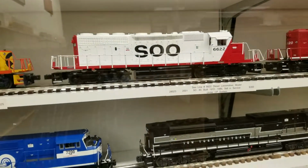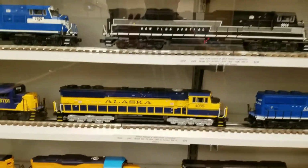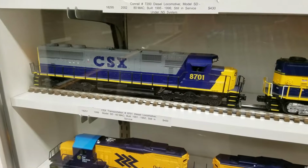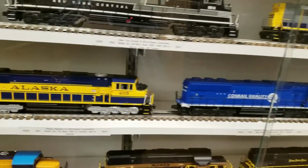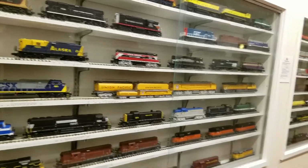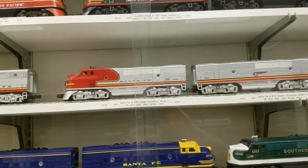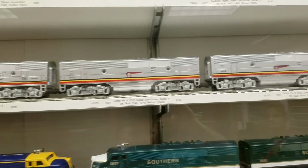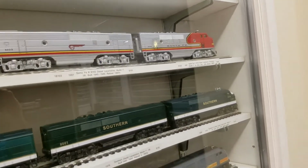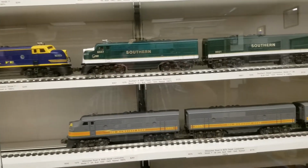So, New York Central, $430. Alaska's $375. Nice CSX, $400. And oh, the list just goes on and on. Santa Fe, $290, made 1960s. Got 2 cars and 2 engines. $290 was just for 1 car, or 1 engine. The cars are $100 a piece.